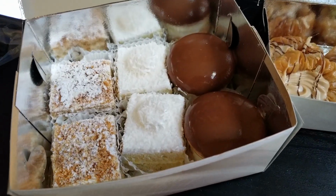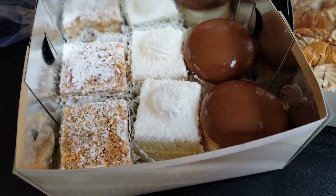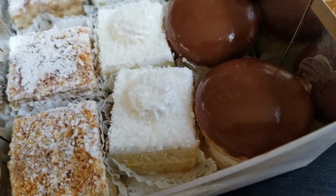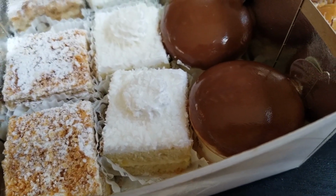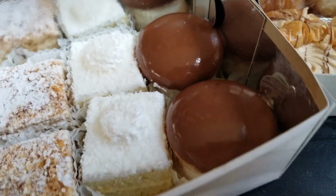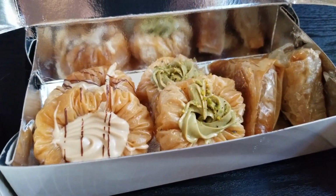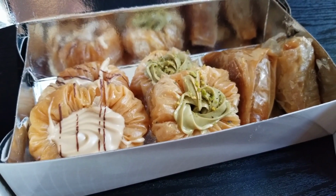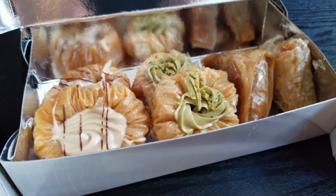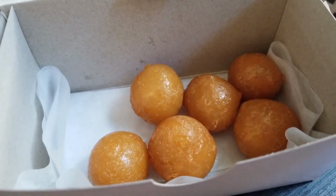Here are our goodies from Serano Bakery. Oh, this is so exciting. From left to right, we have the mini millefeuille. We've got the mini coconut squares, and these are the mini, I don't know how to pronounce this word, Coke, I think. We got a selection of the mini baklava. Hubby just requested 2 each of their most popular varieties because there were so many different kinds. And we also got 6 of the honey balls.